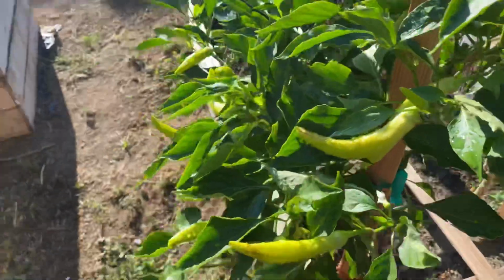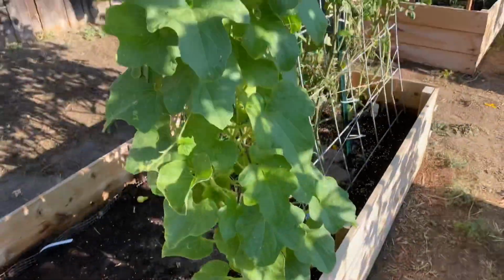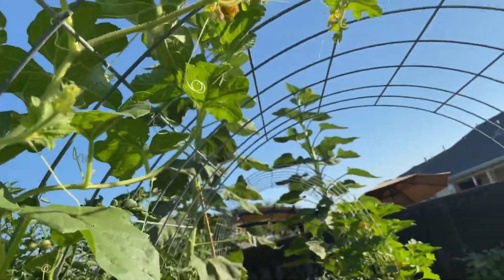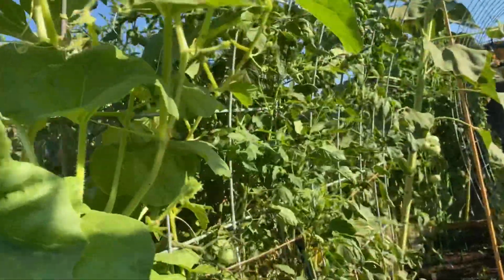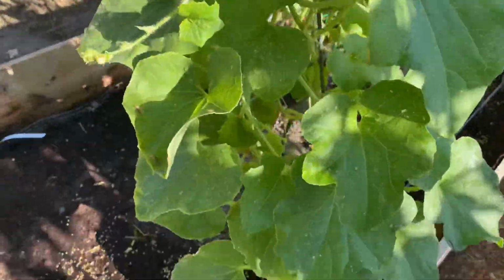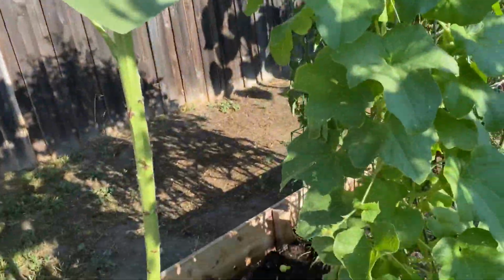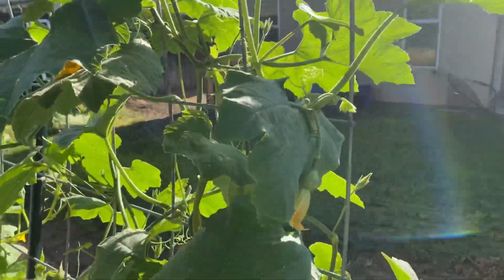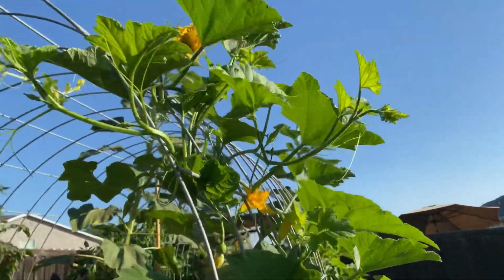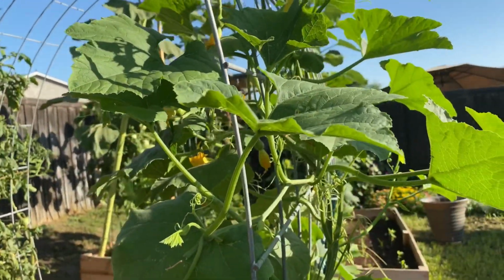I'm going to set down my cucumber. And then this is the Armenian cucumber. There's one there. You can see growing up the trellis. See, there's a few baby ones on here. This is a sunflower that's getting ready to open. This is called a dancing gourd. They only get up to 2 inches, and they're like from the 1800s.